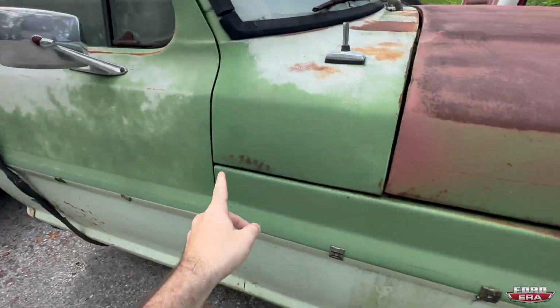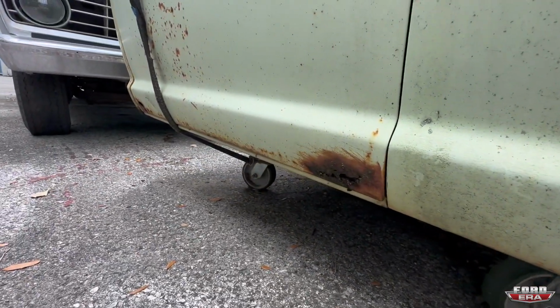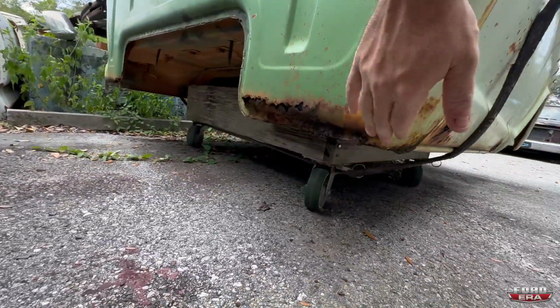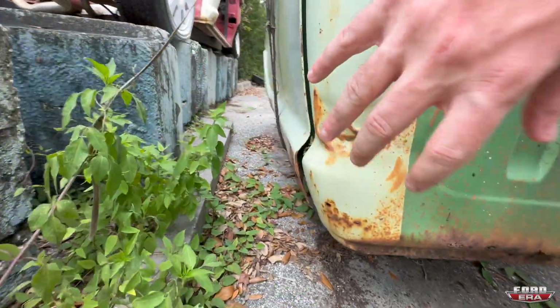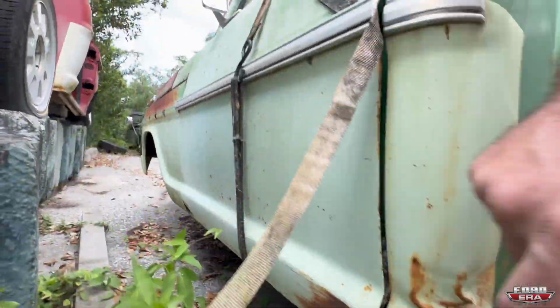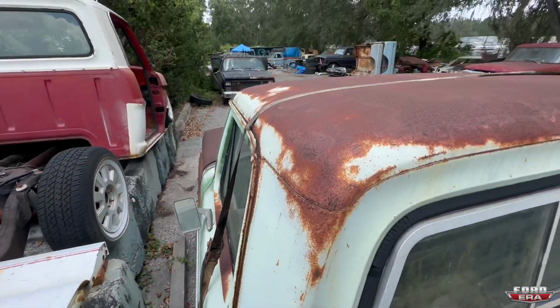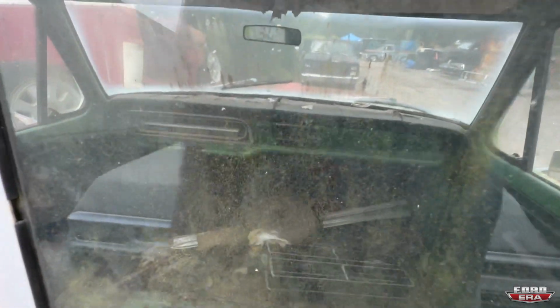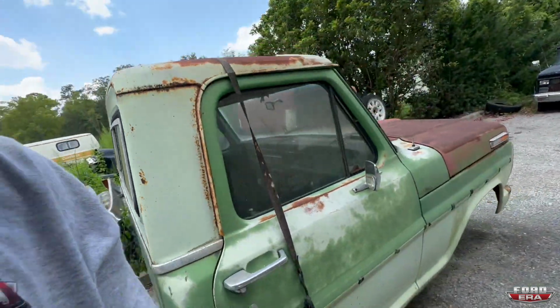So that looks like something we might need to worry about. And then bottom of the doors, always the cab corners are gone. This cab corner is gone and smushed in a little bit. Bottom of the doors again over there, but everything else is really nice with just awesome patina. So cool. So I really want to get back to working on this truck.